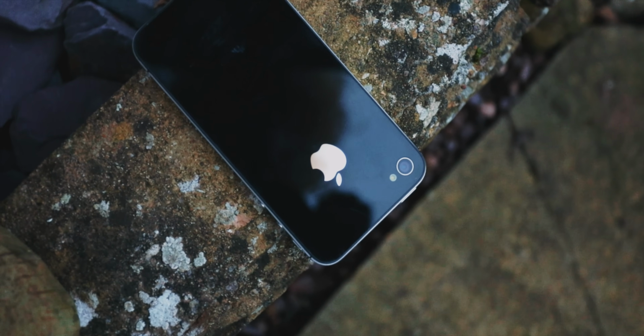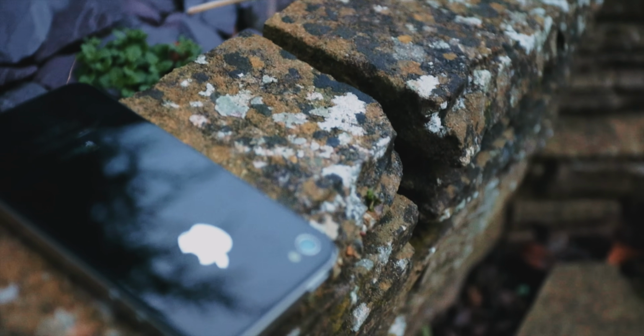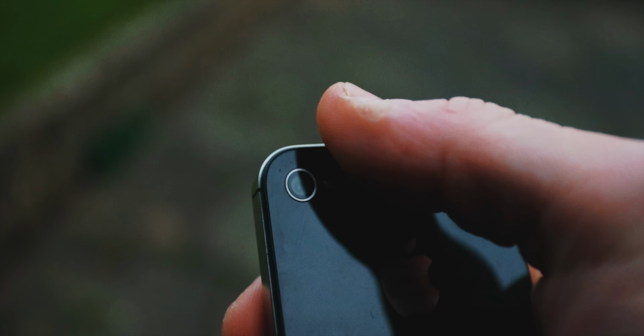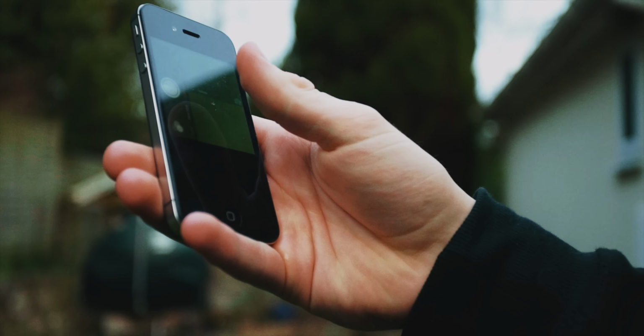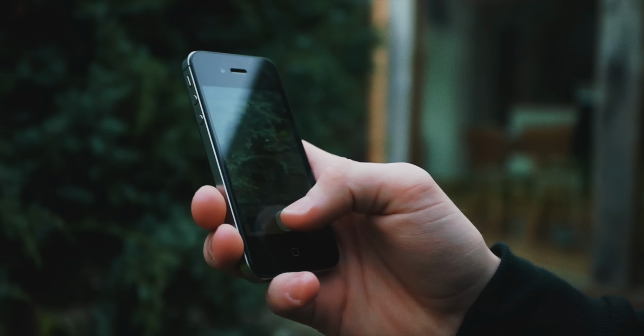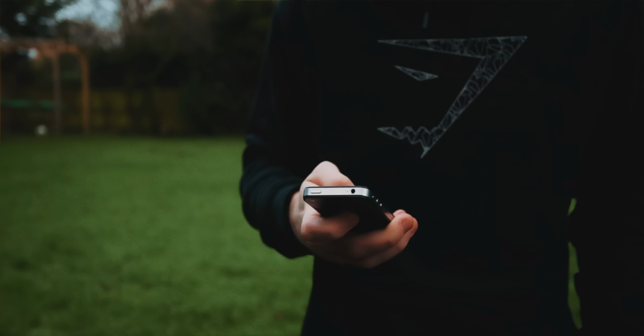To help combat this, I started day two by taking some photos with this phone. I went out, tried to shoot some nice photos, and just generally tried to dive headfirst into the experience of owning an iPhone 4S. As I said, back in the day, this was one of the best phones money could buy, and I had actually seen some pretty decent photos taken on the iPhone 4S, so I figured it could be quite fun.